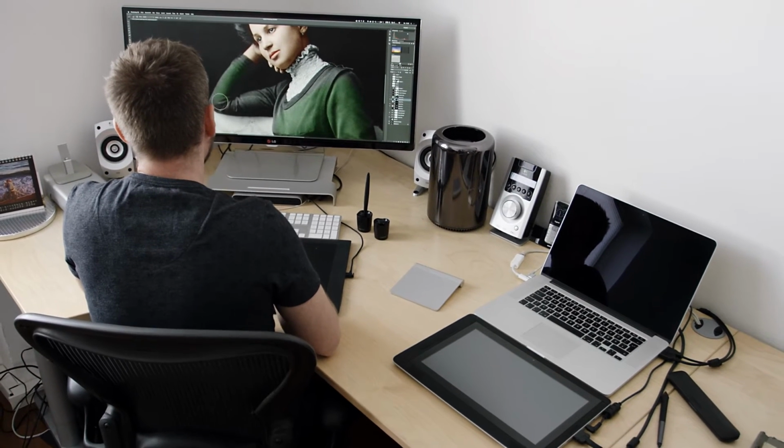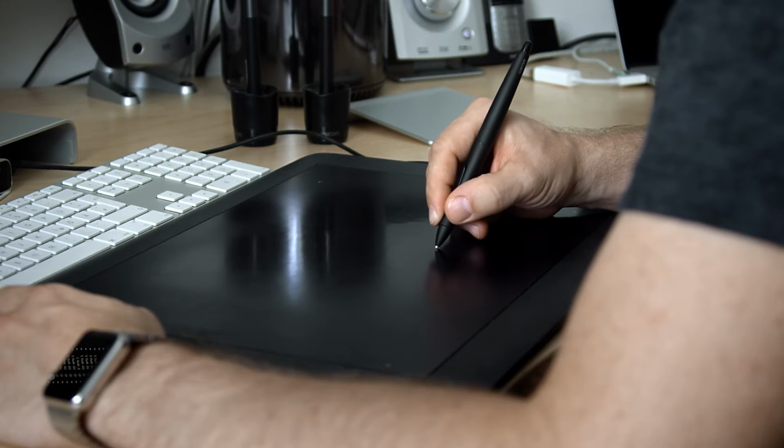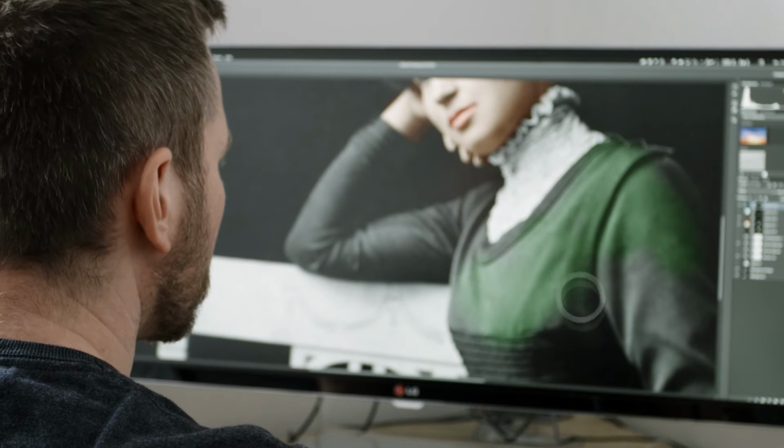On the hardware side, I always travel with my MacBook Pro and of course with my Intuos graphic tablet. And I have a large tablet that I use in my studio simply because I have a very, very large screen, and I think it corresponds better to the screen if the tablet surface is bigger.